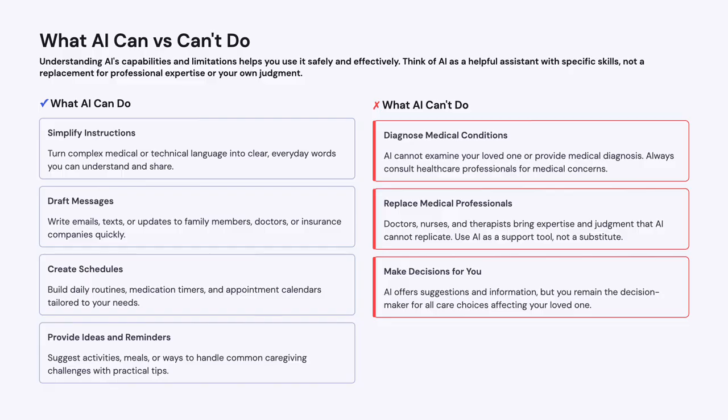What AI can do is simplify instructions, turn complex medical and technical jargon or language into clear, everyday words you can understand and share. It can draft messages, writing emails, texts, or updates to family members, doctors, or insurance companies quickly. It can create schedules by building daily routines, medication timers, and appointment calendars tailored to your needs. And it can provide ideas and reminders by suggesting activities, meals, or ways to handle common caregiving challenges with practical tips.